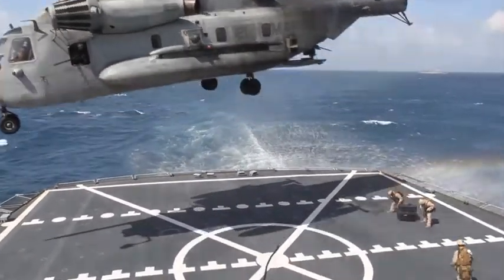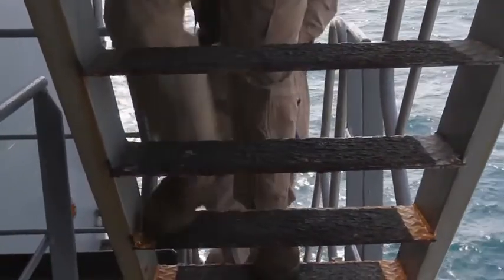My team, we were tasked with securing the engine room, which provides overall control and power to the entire vessel, and aft steering, which is a secondary means of controlling the vessel.